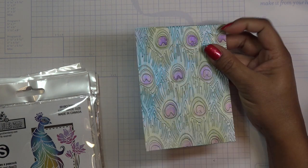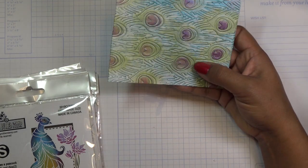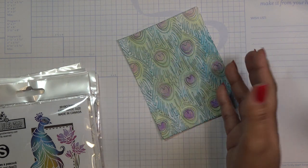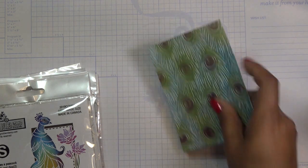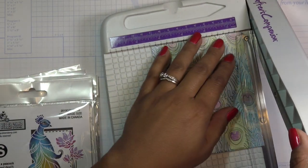It has like peacock feathers, so I thought, well, this will be a fun card to use it with. But again, I told you guys when I had run it through the Kettle Bug, if you had watched that video, that it left a kind of odd size for this background piece. So I'm going to see what size this paper is and see what makes sense.